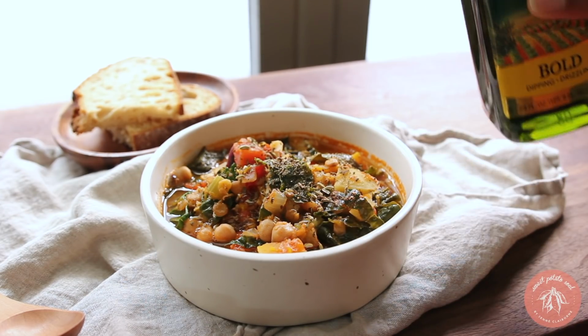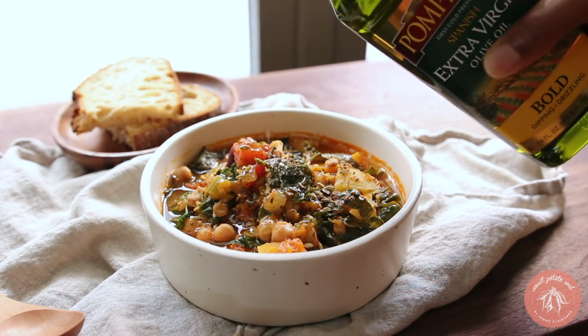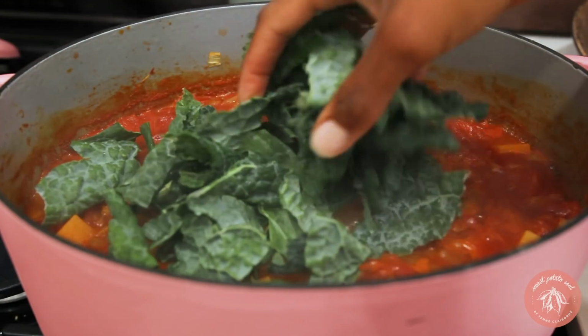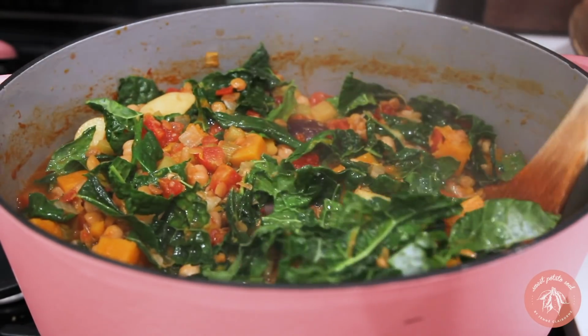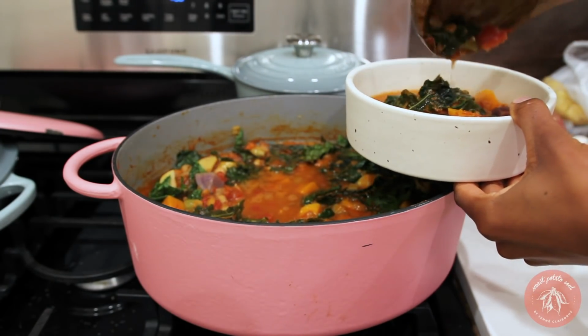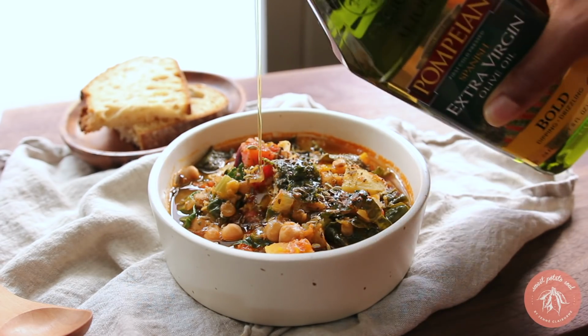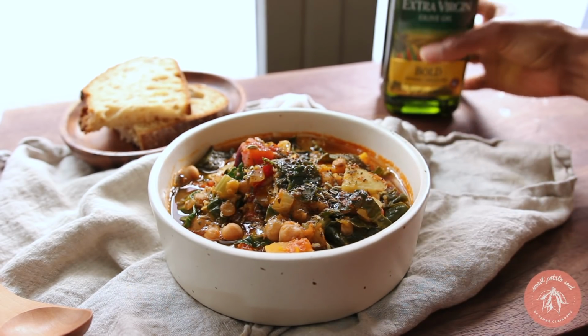I use the Pompeian bold extra virgin olive oil to make my favorite white bean, butternut, and kale soup, which I call zuppa di fagioli in the Italian way. But it is so tasty and full of flavor, and it contains the kale, the olive oil, and all these other wonderful, wholesome, plant-based foods in one soup to help you reduce inflammation. And it is perfect for fall, for lunch, or for dinner. And honestly, I even like to eat it for breakfast because I'm that girl who likes a savory breakfast most of the time. So just drizzle that bad boy onto the top of your soup and then eat it.